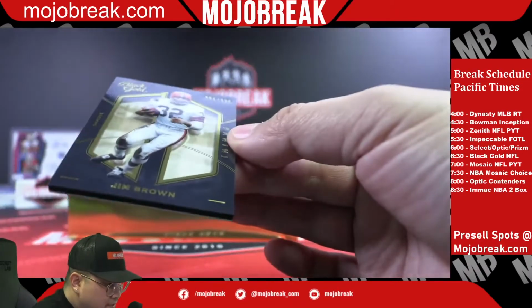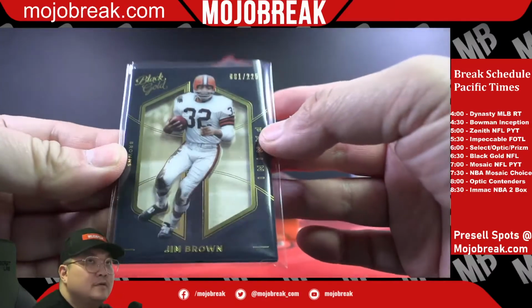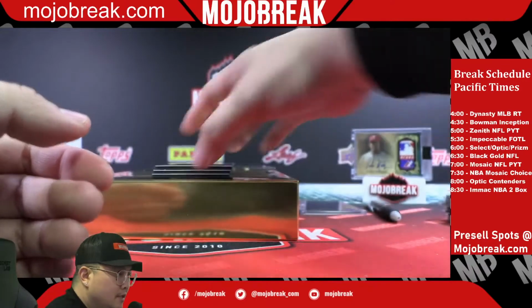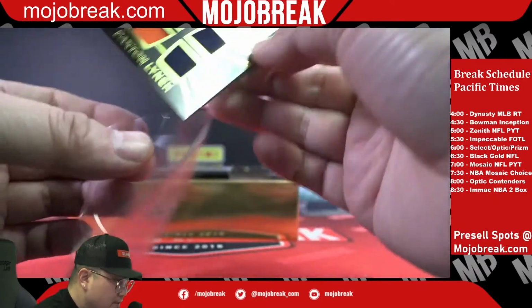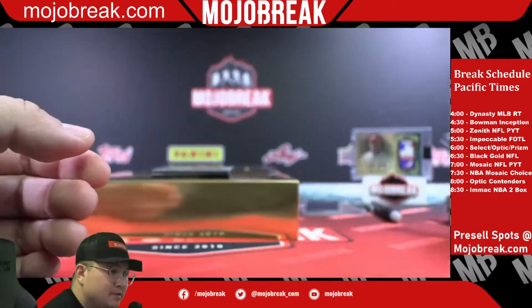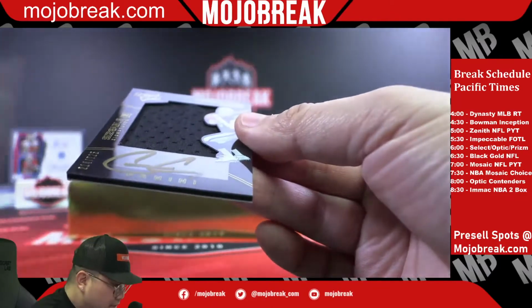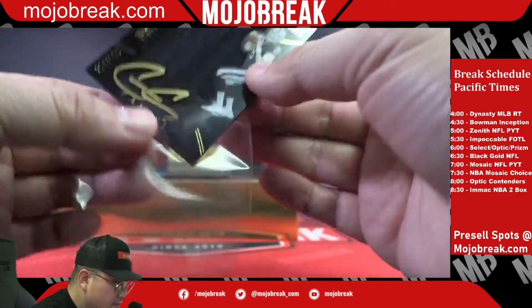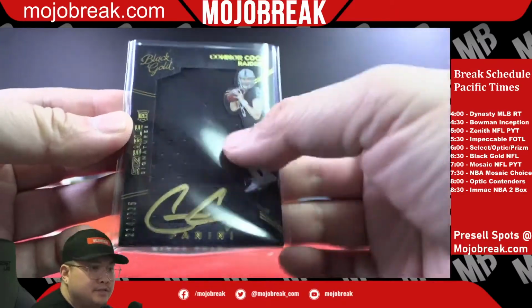Jim Brown base card, 61 of 225 for Cleveland. Paxton Lynch quad rookie relic, numbered to 249 for Denver. Paxton Lynch for the Broncos. And then a Sizable Signatures rookie jersey auto for the Raiders of Connor Cook, 214 of 225. Jersey auto Connor Cook for the Raiders.